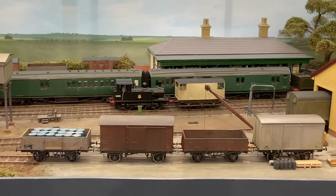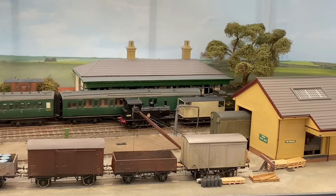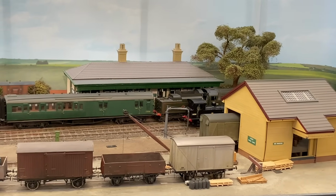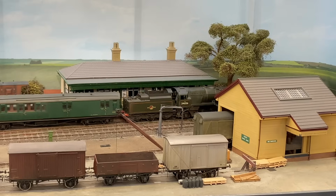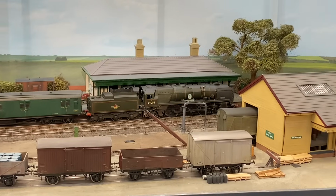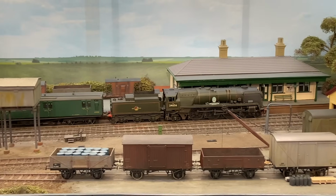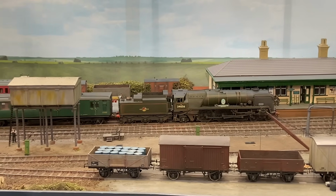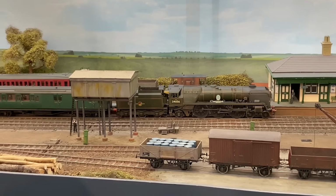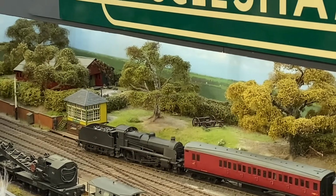Presented by the Newport Model Railway Society, the layout is based on BR Southern Region practice and loosely inspired by a prototype location. It appeared in the September 2014 edition of Railway Modeller. Whilst the rebuilt Battle of Britain shunts its coaches and gets ready to run round, in the other platform, the N-Class departs with a mixed goods train.